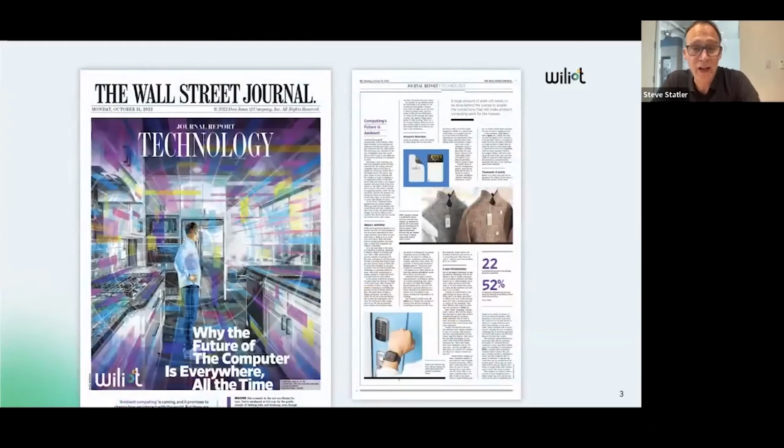And on that note, let's talk a bit about the rise of ambient IoT. The Wall Street Journal published a story about this in Q4 of last year, laying out this massive change where the future of computing is everywhere all the time. Sounds a little bit like an Oscar-nominated film. You'll see that we were pleased to have our postage stamp size tags featured in the story. And of course, there were many other amazing companies, Intel and Amazon and Google, featured in the same story.